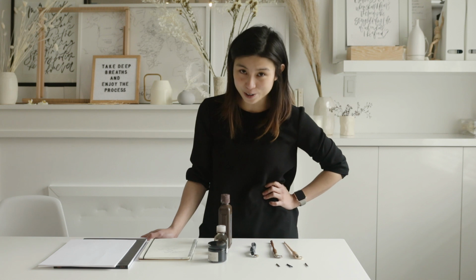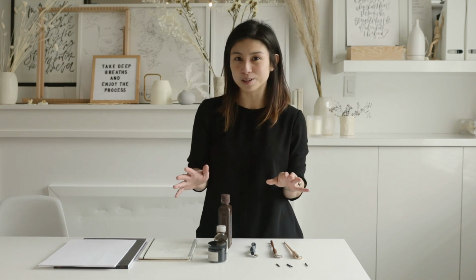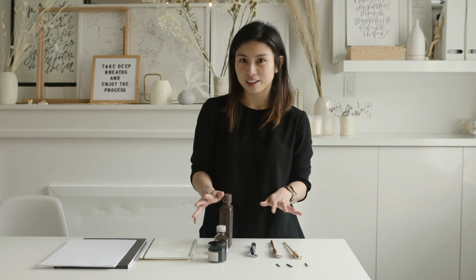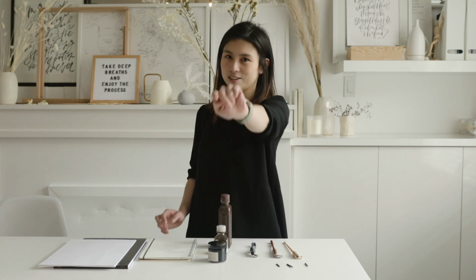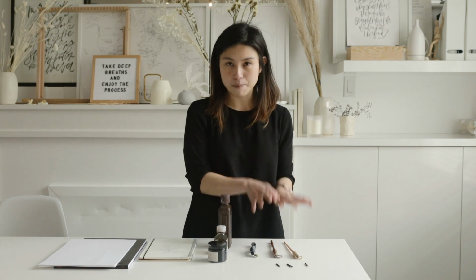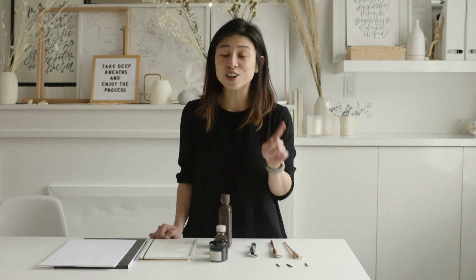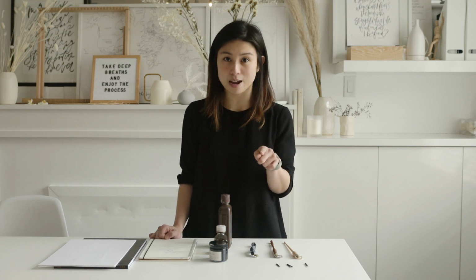Today I am so excited to be sharing with you my top tools for writing in calligraphy. I believe, as a calligrapher for almost a decade now, that there are at least 4 things you need to write in calligraphy. You need a nib, a pen, some ink, and some paper. And there is such a thing as the best mashup of tools for a calligrapher.